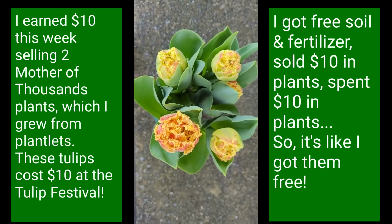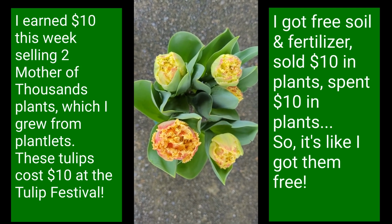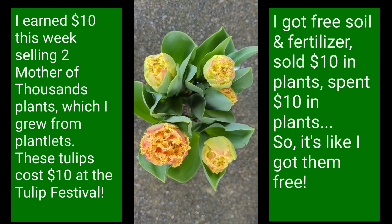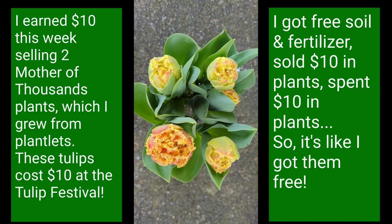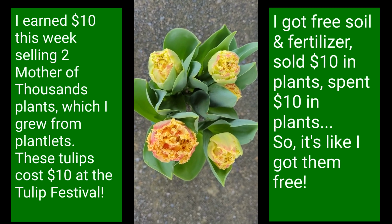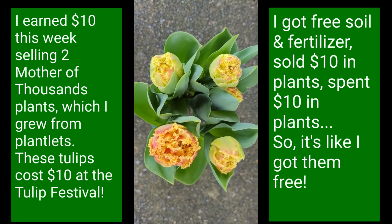Bye-bye. Here are the beautiful tulips I bought at the Tulip Festival. They were $10, and they're really pretty. They were kind of ruffled and fringed on the edge of each of the petals. And I'm trying to not spend more on plants than I exchange or make on the plants I have. So I was able to sell 2 mother of thousands for $5 each, and this plant was only $10. So it was an even week, net zero.